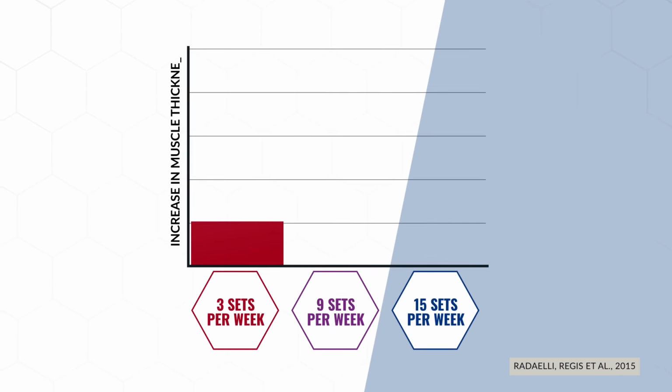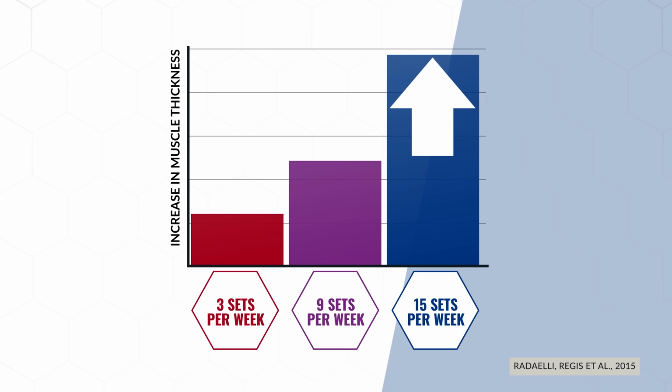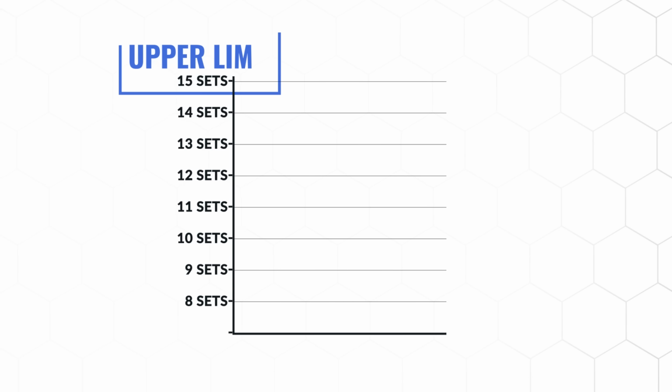After 6 months of this, there was a clear dose-response relationship with 15 bicep sets per week providing the most bicep gains. However, you don't want to overdo this, especially if you're a beginner. My recommendation is to use 15 sets of direct bicep training as more of an upper limit.